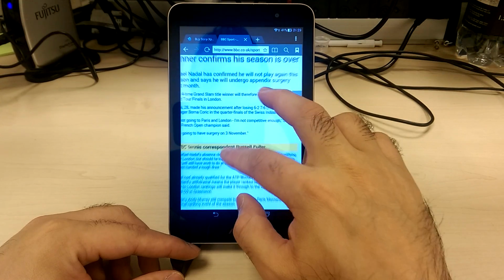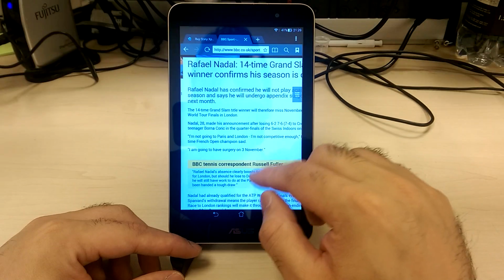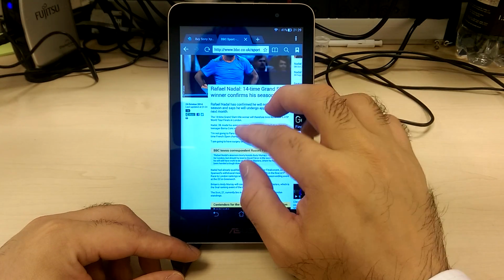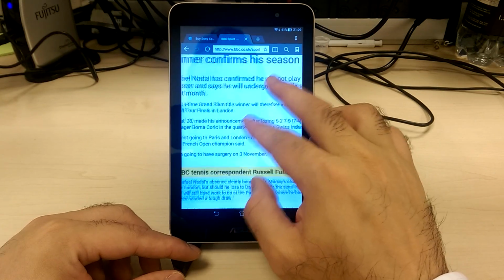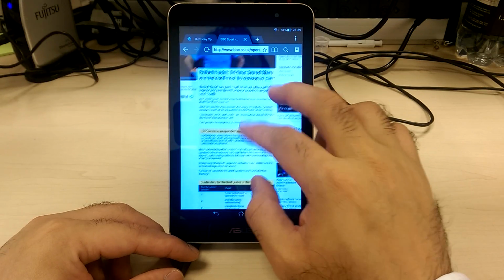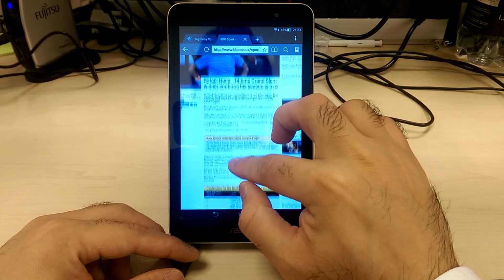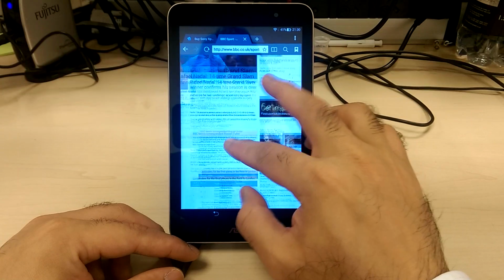and obviously the reason for that is because the vendor Asus, who made this tablet, have actually optimized this browser for the tablet's hardware and software. That's why it's a bit more responsive, and it's easier and more pleasant on the eyes and on the fingers as well. So all in all, not bad at all.